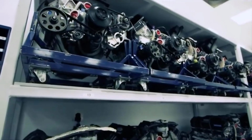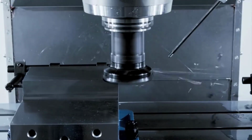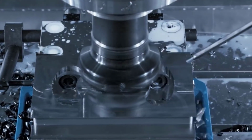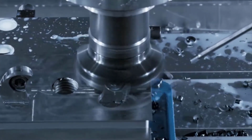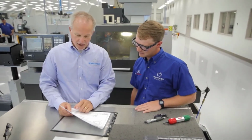So as we moved into a larger facility, then we were able to add more 5-axis lights out machines, automation, and it gave us the ability then to diversify our customer base.